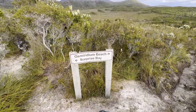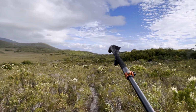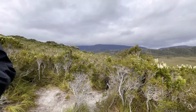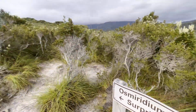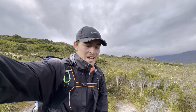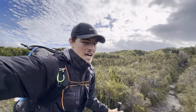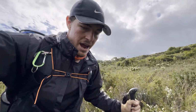So this is the turn off for Osmiridium Beach, which obviously takes you over there. And I was thinking of staying there, but I think I've got another 5 k's left in me, so I'm going to push on to Surprise Bay campsite, and that'll make about 33 for the day. Definitely pretty shot, but I want to push on. That'll make it so I can finish tomorrow, which would be really cool to finish in 3 days. A bit muddy the last little section, but I'm confident I can get to Surprise Bay, set up camp around 7:30, which will be about an hour before sunset.